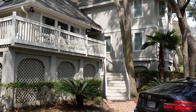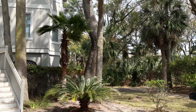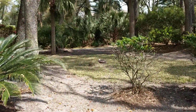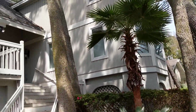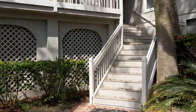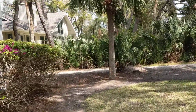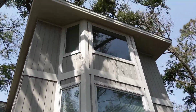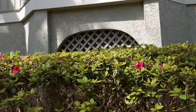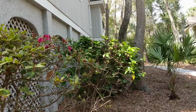Lots of oak leaves dropping right now, which is what you're seeing, as well as some pollen. There is a beach path right over here. This is just a gas propane tank for the home. Just want to give you a quick look on the outside of the house. It looks to be in pretty good shape.